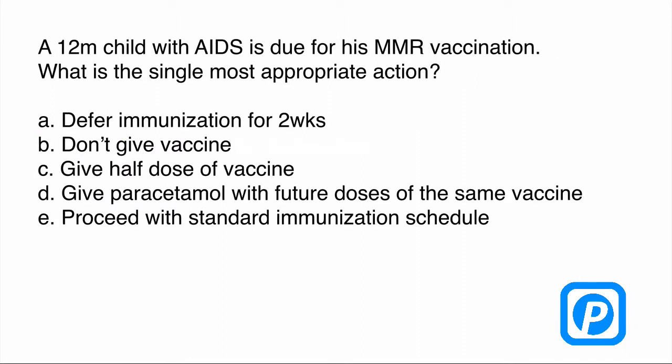12-month-old child with AIDS is now due for the MMR vaccine. What is the single most appropriate action? It is a bit tricky question here because we have said this child has AIDS and not HIV. So we cannot give a live vaccine to someone who is fulminantly immunocompromised. We can still proceed with normal vaccinations except BCG in a young child with HIV positive result. But if they have developed AIDS, then we cannot give live vaccines.